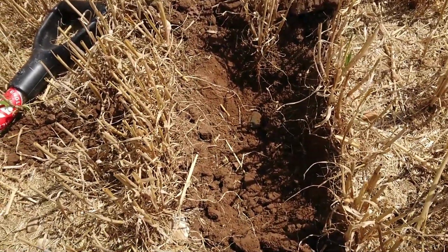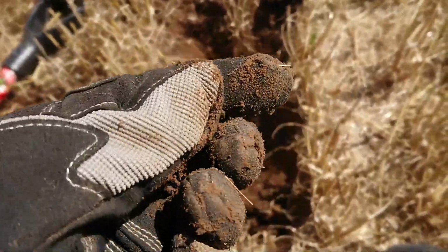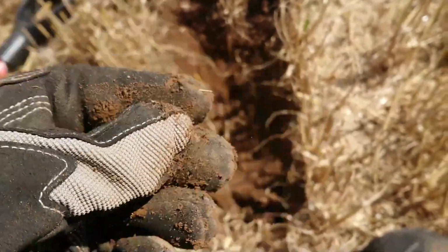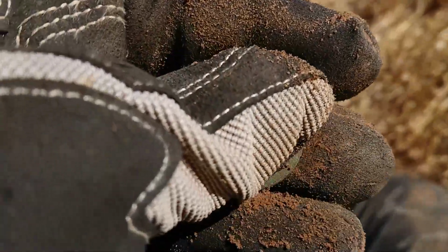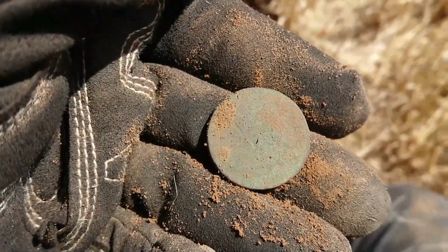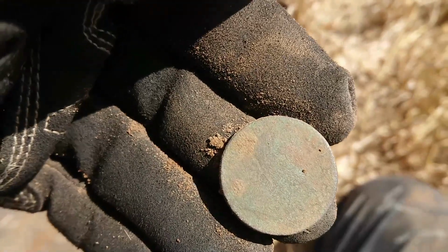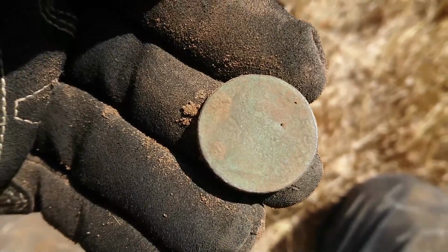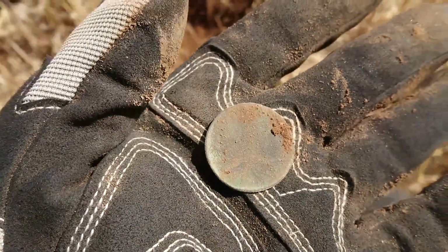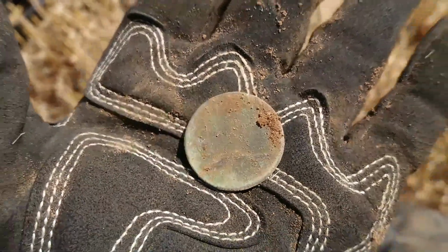Still getting good depth. This was right down the bottom of this hole. Wrong kind of coin for today. I don't think there's a quick rub, absolutely scrubbed. Although, I can just about make out Georgie third. Let's give it one more scrub. Georgius, yeah, I can see the three now as well. Georgie third, halfpenny. Welcome along, Georgie. We're trying to find your great great great great great great great great great great granddad. And we're doing quite well, actually.